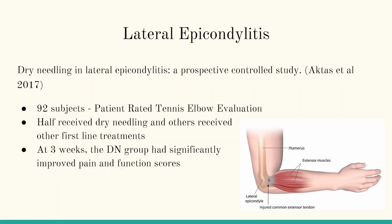Often the first line of treatment in this type of condition is a combination of exercise, manual techniques, anti-inflammatories, and wrist immobilization or a wrist splint. So this research study looked at the effectiveness of dry needling as a first-line treatment to improve the symptoms of pain. There were 92 subjects that had elbow pain, and they were included in the study, and half of them received dry needling treatments. The results of the study found that both groups benefited from their treatments, but the dry needling group had a significantly better improvement in pain and function scores compared to the other group.